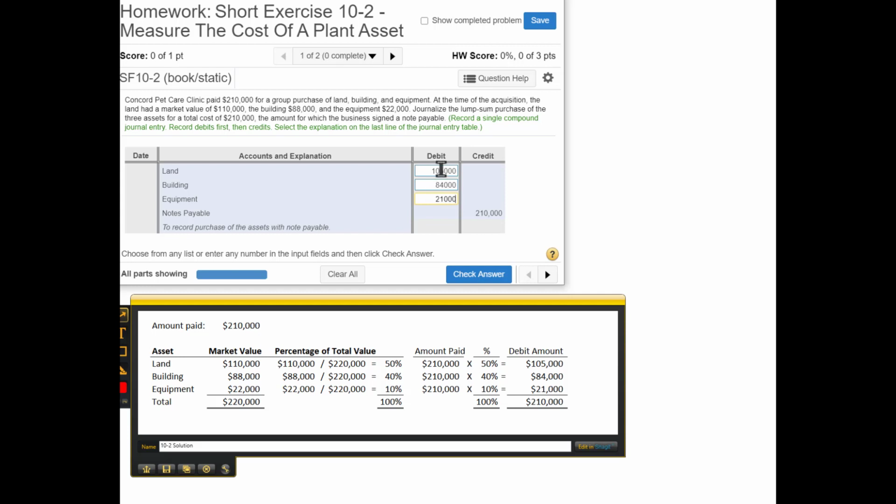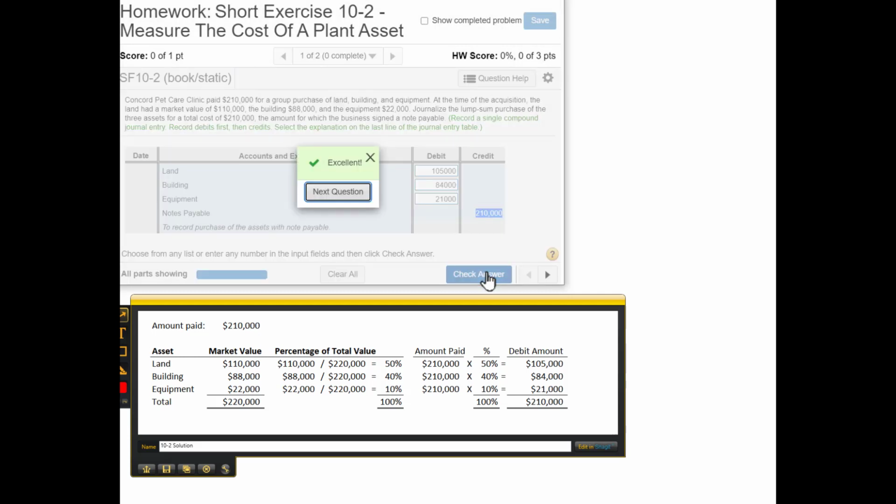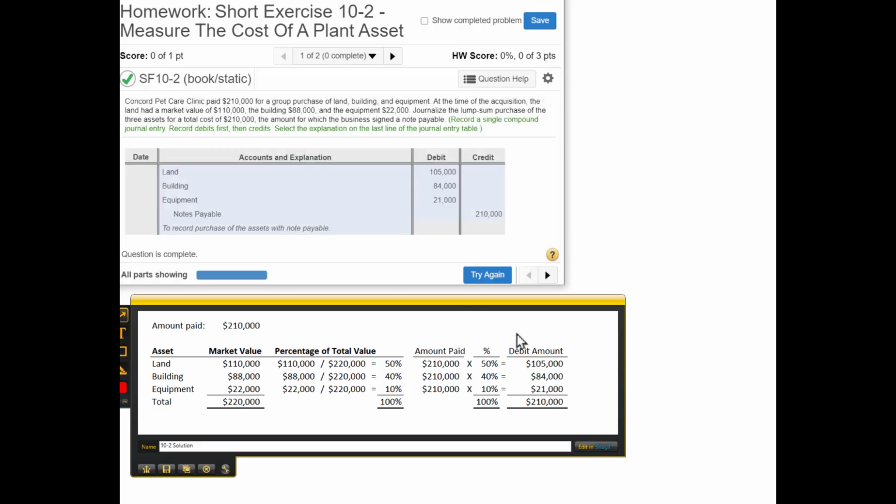And then as a final check, just add this, and they have to equal the credits. And they do. And that's it.